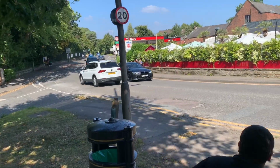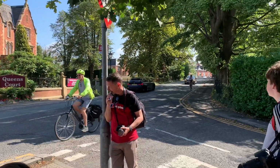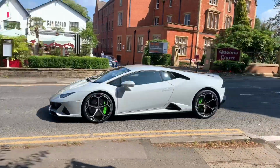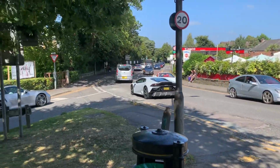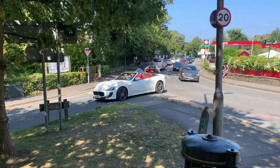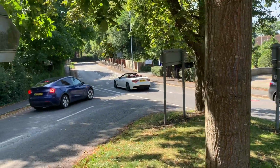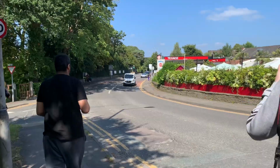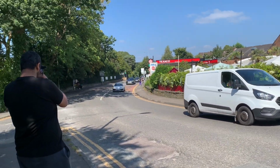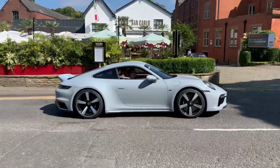Not Grand Prix Touring. This time matte black. Nice. And an MC Grand Cabrio. And a 911 Turbo. Very nice. 992 Sport Classic. Wow, very nice.